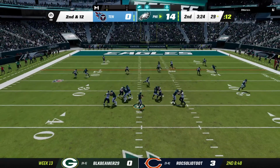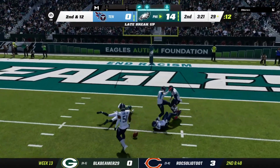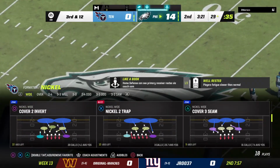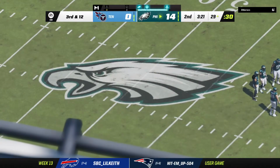On 2nd and 12, Hurts. And this one is incomplete. It's another zone defense. It looks like it's open for possibilities, but they did a nice job patrolling the middle of the field and forcing an incompletion.